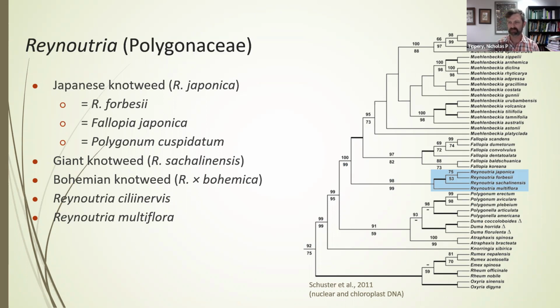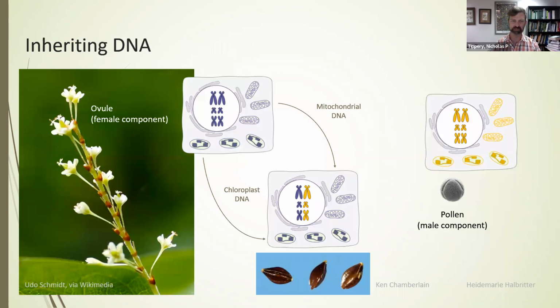And then on the right, there's just evidence to support the idea that we should call them Reynoutria. They're in a different group on the phylogeny than Fallopia. They're different from Polygonum. They are their own thing. There are not many species in that group, and most of those are the ones that we are concerning ourselves with as invaders. So japonica, sachalinensis is the giant knotweed, and so on.